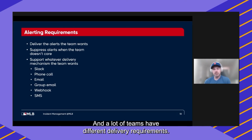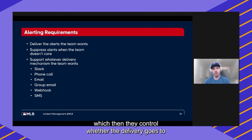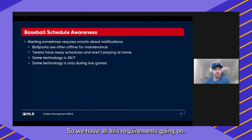And a lot of teams have different delivery requirements, right? They want it in Slack, or they want a phone call, or they want it sent to a group email, which then they control where the delivery goes to, right? Or they want the traditional push to their phone. So we have all these requirements going on.